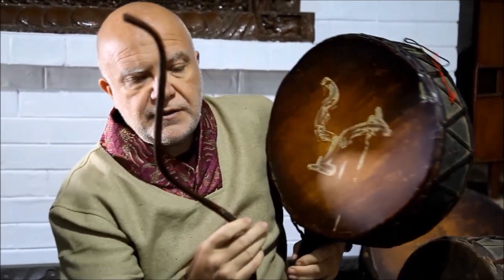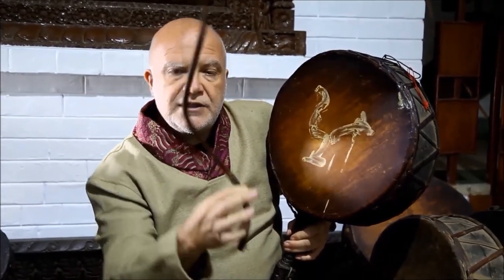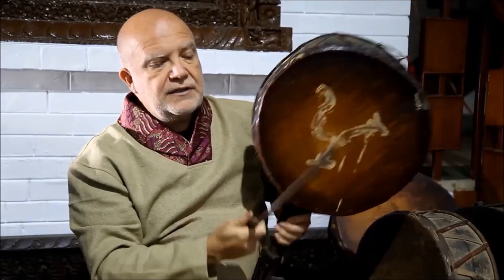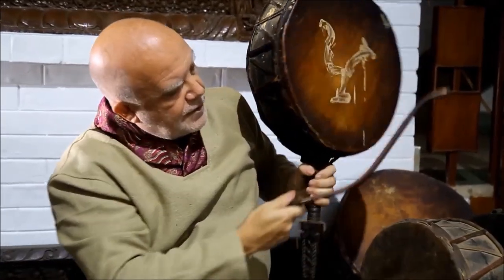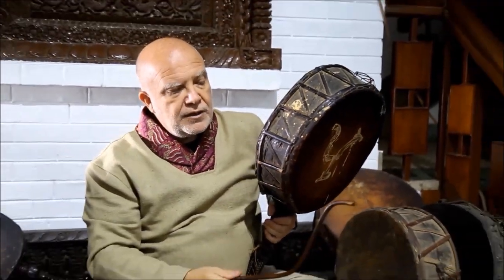And then this is a traditional shaman stick in the shape of a snake, so in the shape of a naga. And this is also very ergonomic. You can see the way it wraps around the drum. So the shaman usually play from this side, away from them, and that means that the sound vibration is actually coming through the shaman while they're playing. So they're playing from that side.